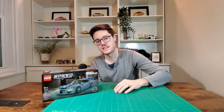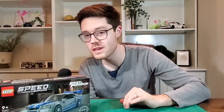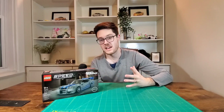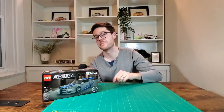It's got 319 pieces, set you back 30 Canadian dollars, 25 in the US, I think. Don't quote me on that. I am a fan of the Fast and Furious franchise, and more importantly, I'm a big JDM guy. So let's see how this holds up.